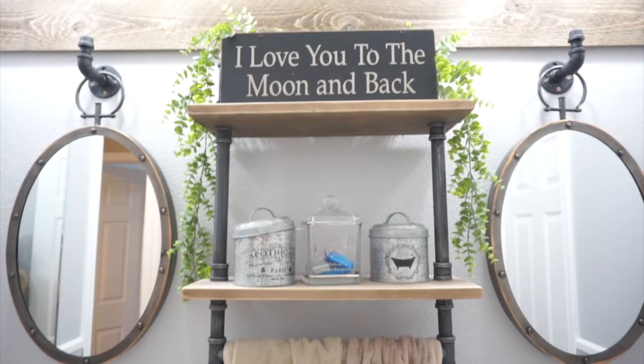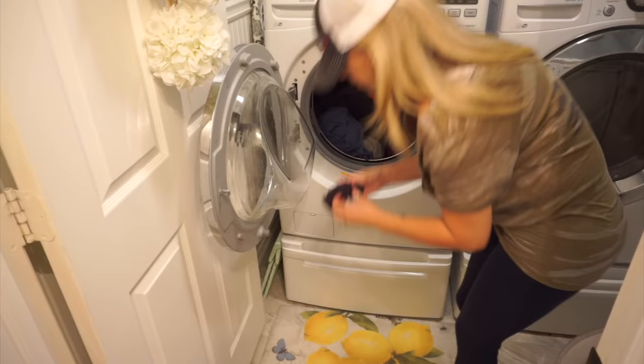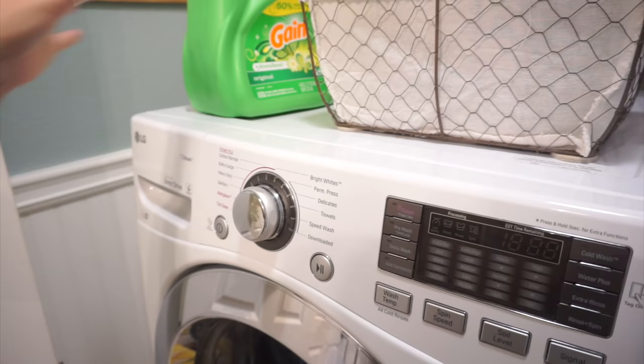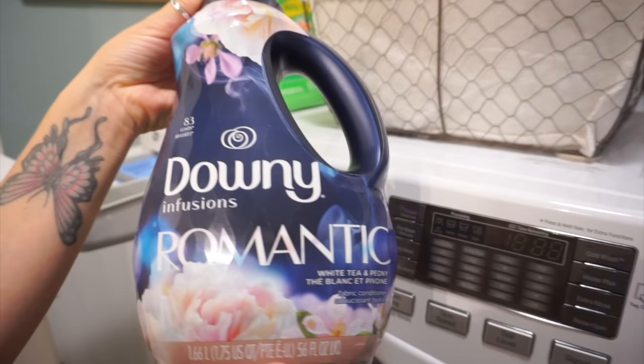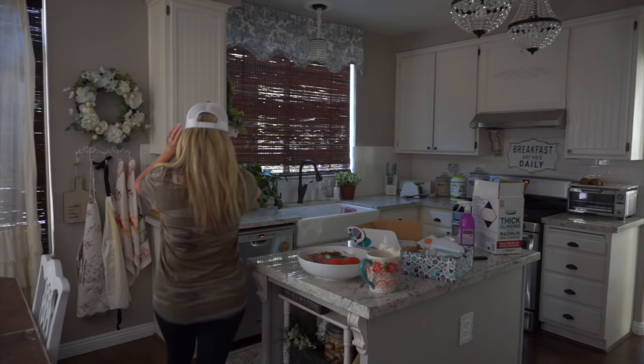So now that I have upstairs all nice and clean, I'm going to head on downstairs, and the first thing that I'm going to do down here is just throw a load of laundry in the washer. And today I will be using the regular Gain laundry detergent, and then the softener that I will be using today is a Downy softener, and it is the romantic scent version. And then I will be heading on into the kitchen.